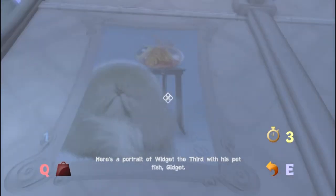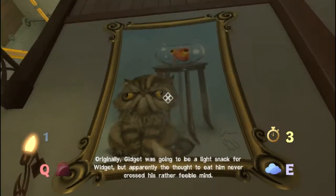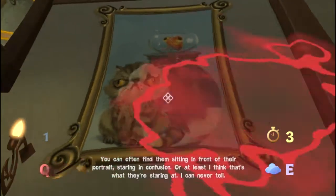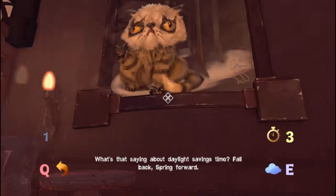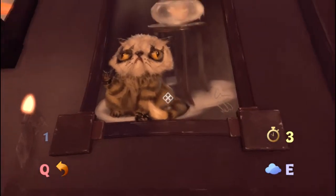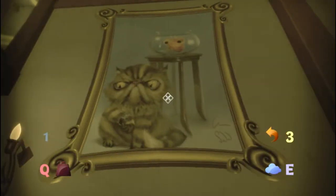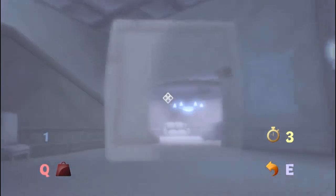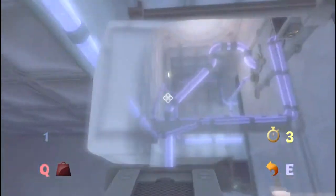Here's a portrait of Widget the Third with his pet fish, Gidget. Originally, Gidget was going to be a light snack for Widget, but apparently the thought to eat him never crossed his rather feeble mind. You can often find them sitting in front. What's that saying about daylight savings time? Fall back, spring forward. Oh, he was giving us a hint about the thing. Why did you talk about this? Oh, well. There you go. Oopsie. Nah. I guess so. Don't worry about it, folks. I got the safe. There's just an interesting little skip there.